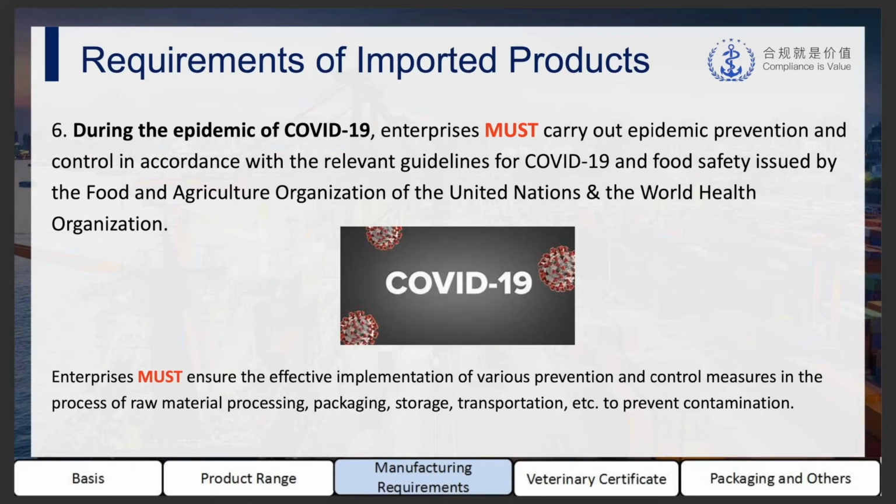6. During the epidemic of COVID-19, enterprises must carry out epidemic prevention and control in accordance with the relevant guidelines for COVID-19 and food safety issued by the Food and Agriculture Organization of the United Nations and the World Health Organization. Enterprises must ensure the effective implementation of various prevention and control measures in the process of raw material processing, packaging, storage, transportation, etc., to prevent contamination.